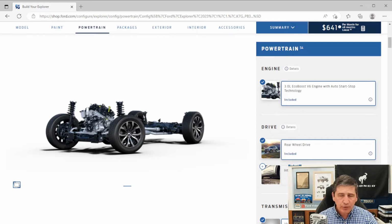Also get front and rear stabilizer bars. You'll get independent front and rear suspension as well. And this one here is the ST, so it gets an upgraded sport-tuned suspension also included. So special suspension for the ST here. You get electric parking brake with auto hold. Also, you're going to get the hill start assist as well, so it'll help start the vehicle if you're on a hill so it doesn't drift back.